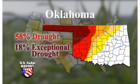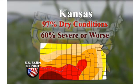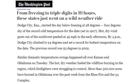Oklahoma, 58% drought, almost 20% exceptional drought. Difficult to grow anything with no water. And look at Kansas, 97% dry conditions persisting. Let's jump over here in that same region, Kansas, Oklahoma. Went from freezing to triple digits in 10 hours. How do you get these kinds of temperature flips and not expect our crops to be affected?